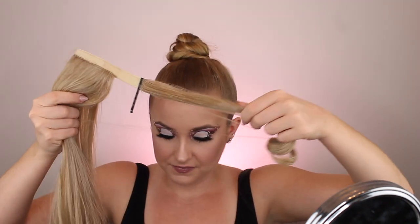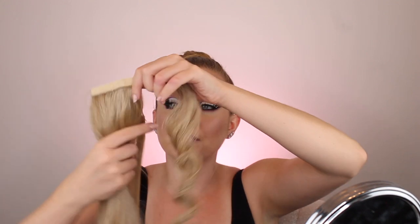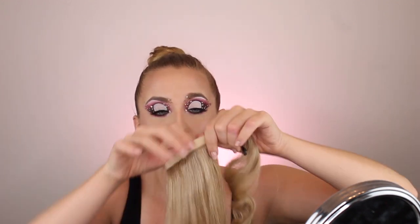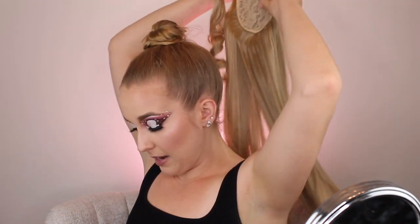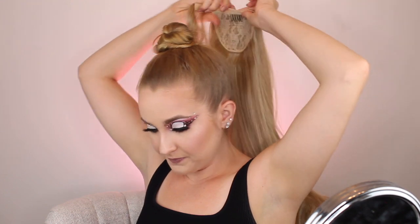All right, so I'm excited to try this. And this funny little piece here is actually meant to be wrapped around the base of it. So let's just get started. Okay, so I'm going to take this fun comb and put it into the base of the bun.